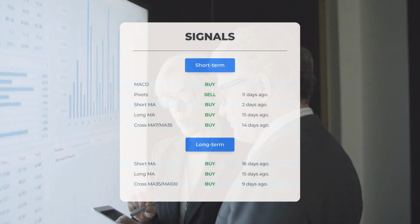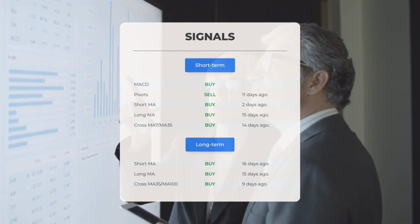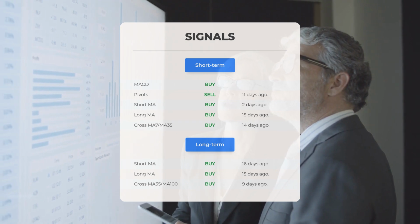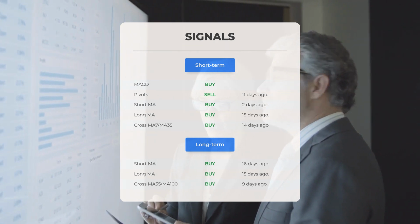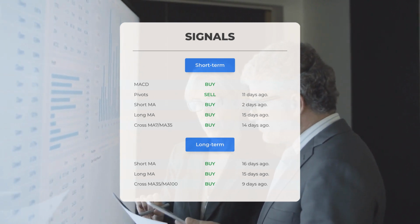Here are some additional signals you might find intriguing. Moving Average Convergence Divergence, buy signal. Pivots, sell signal from 11 days ago. Short-term moving average, buy signal from 2 days ago. Long-term moving average, buy signal from 15 days ago. The relationship between the short and long moving averages indicates a buy signal from 14 days ago.